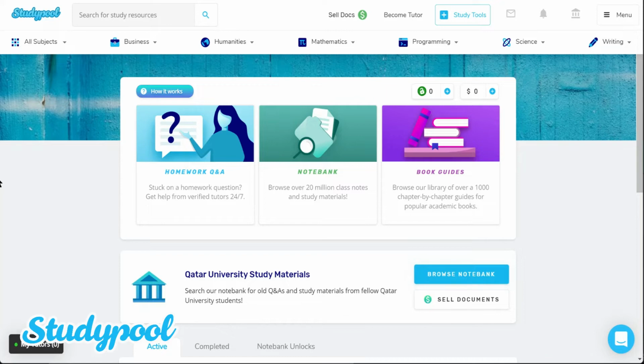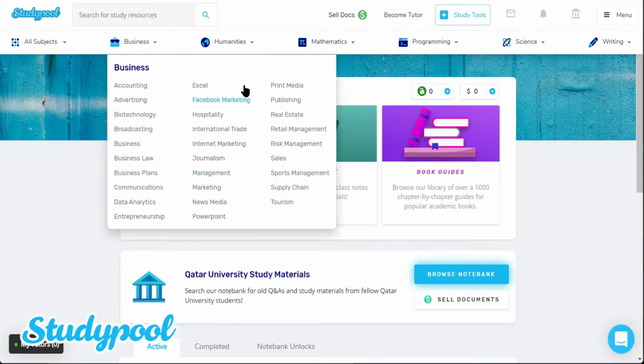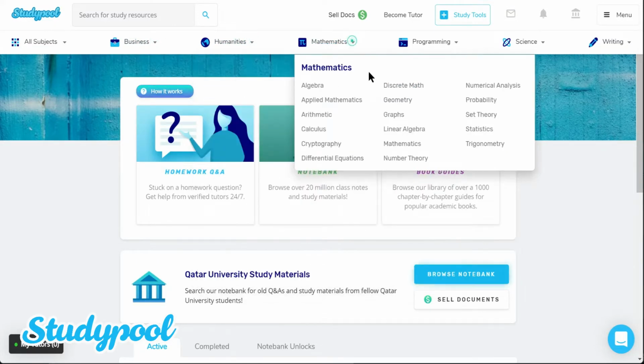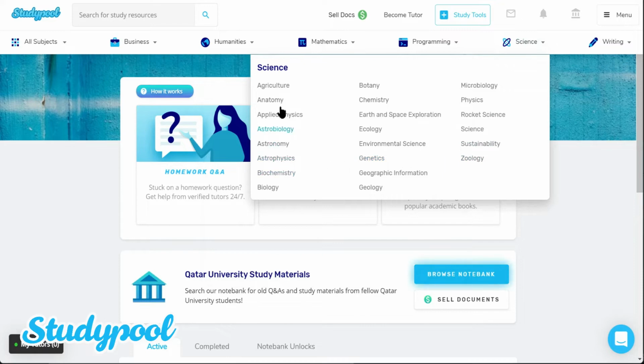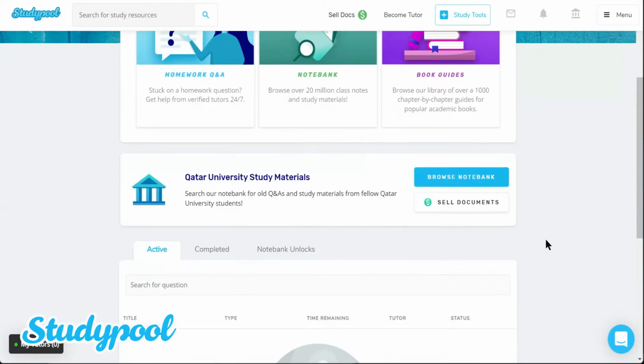Our primary dashboard will be here. So you have there all the subjects. Alternatively, you can search by industry such as business, what's in the humanities and what's in the maths, programming, science. Many different subcategories are available here as well, and under that we will see sell documents.